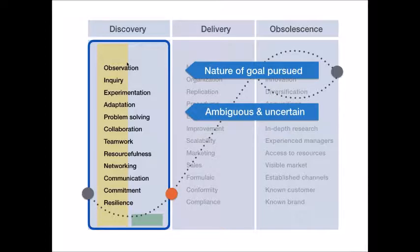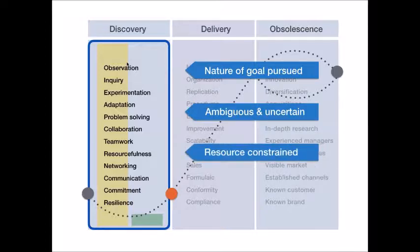The ambiguous and uncertain nature of the search process is the optimal environment in which to search. It cultivates the creativity, the resilience, and the resourcefulness. The resource-constrained nature, again, this creates a willingness to experiment.